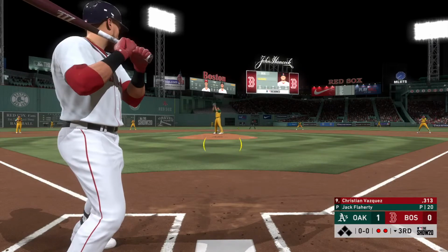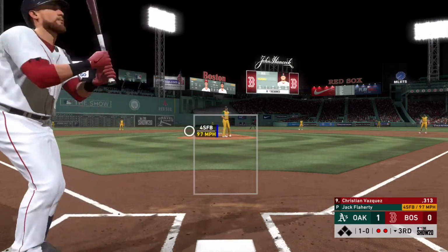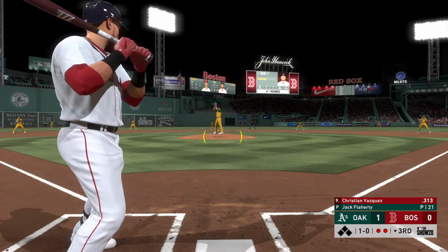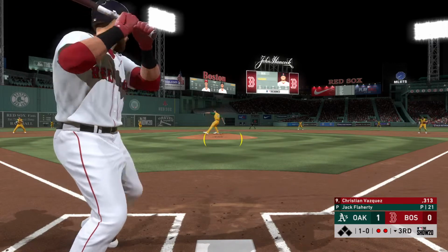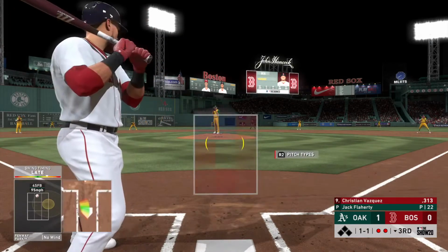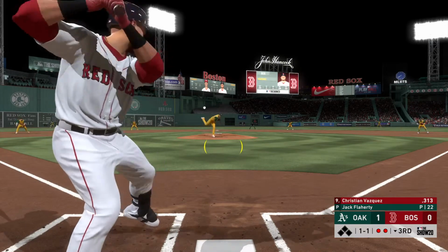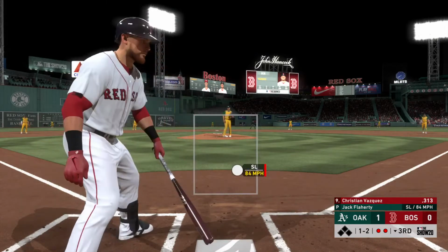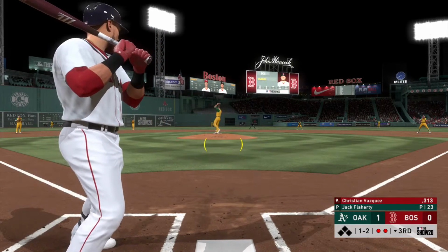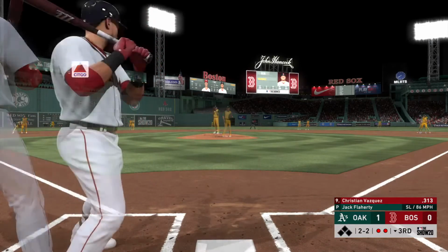And from the on-deck circle into the batter's box comes Christian Vasquez. And he'll try to crowd him there to start the at-bat. It's 1-0. Fouled off. Here's the 1-1 pitch. Now a swing and a miss at a slider for a strike. Red Sox still looking for their first hit here. To two balls and two strikes now.